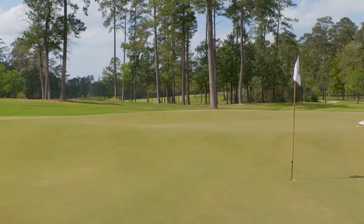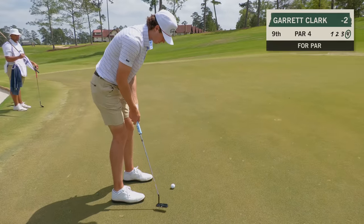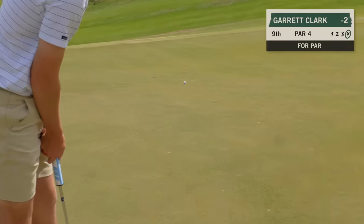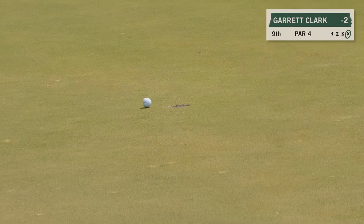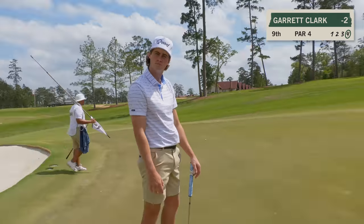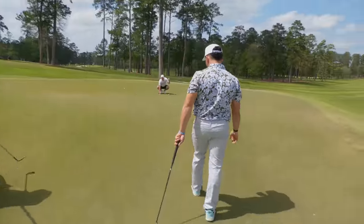Nope. We are making a mess out of this hole. All right, this would be a great par. Garrett? Oh. There is no way. We're both just struggling for par on this hole.